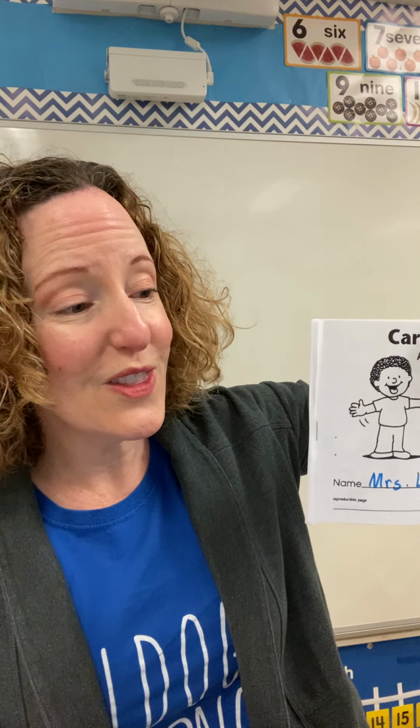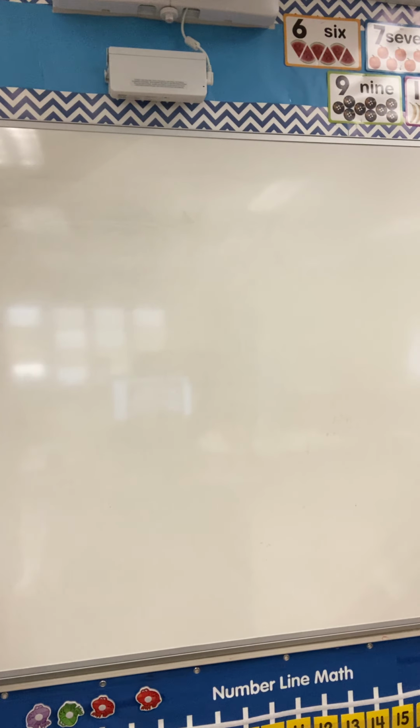Caring for Earth. Let's read about things that we can do today on Earth Day and every day to help take care of our Earth. I love it. Sasha colored hers so beautifully. And boys and girls, this book is yours. I'm giving it to you. I want you to keep it at home so you can read it, but we are going to read it together right now. So go ahead, take it out.